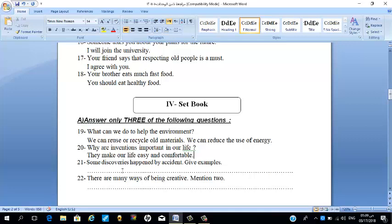Some discoveries happen by accident. Give examples. We have some inventions that came by accident, like vaccines, for example, and yellow stickers.